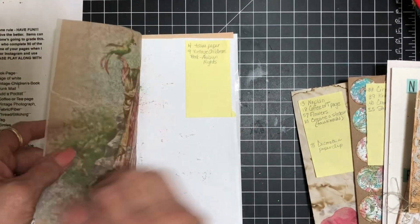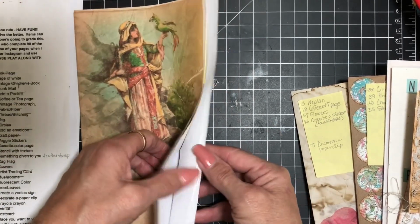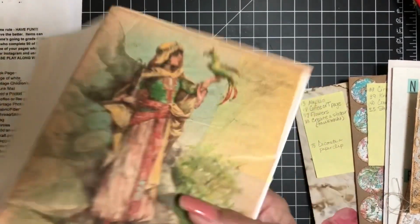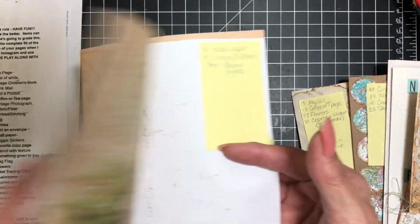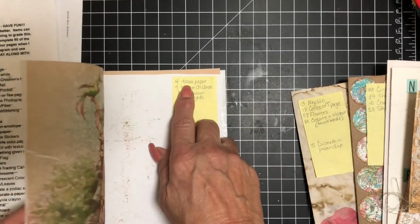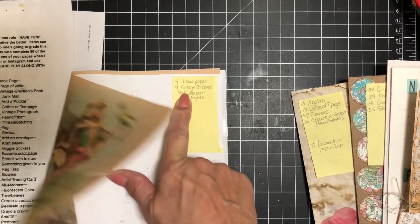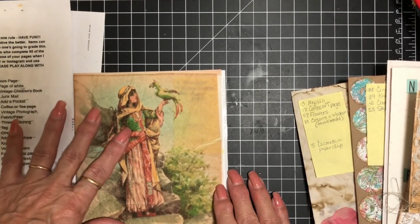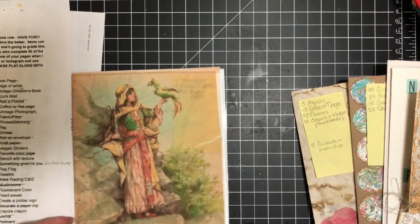And this one, I didn't completely finish, but it uses tissue paper. What I did was I taped a piece of tissue paper onto a regular piece of paper, and then I put it through my printer and printed on it. I will take it off of here, but I wanted to show you how I did it. Number 4 on the prompts was tissue paper. Number 9 was vintage children's book, because this is a picture from Arabian Nights. And so it fulfills the vintage children's book, number 9.